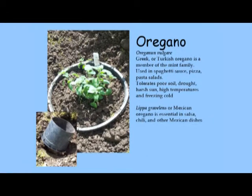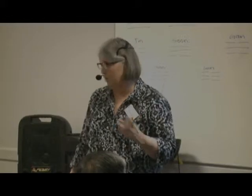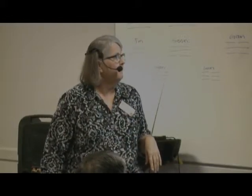So next. Oregano, it's another one that will escape on you. There's Greek and Turkish oregano. It's a member of the mint family. What did I tell you about mint? Keep it contained. Square hollow stem. Keep that contained. Poor soil, drought, harsh sun, high temperatures, and freezing cold. It will deal with all of those. And it really is a nice looking plant. You have to keep it pruned back.